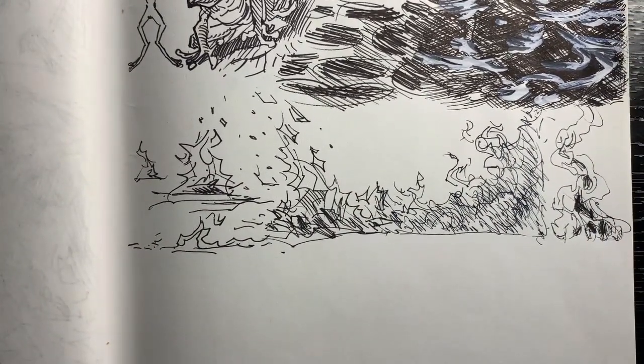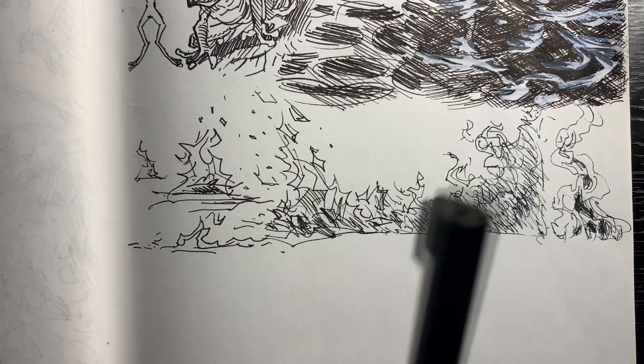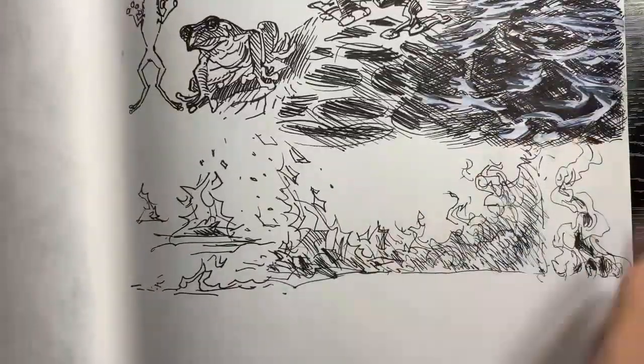Just some ideas so we can kind of make a scene. So with this one, I'm going to use the brush pen, and I'll just keep it in this area here.